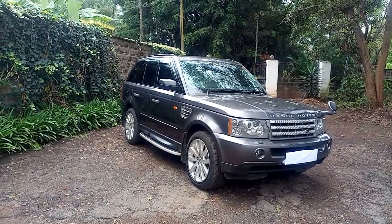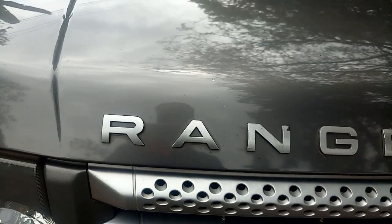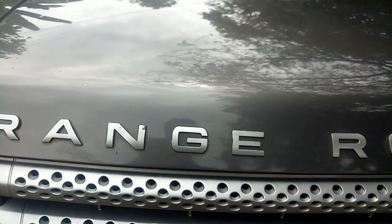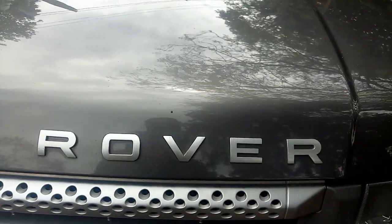So if you're looking for the muheshimiwa title and not holding back on enjoying the finer things in life, a powerful British V8 under the bonnet and a wallet to back it all up, then this is the kind of car for you.